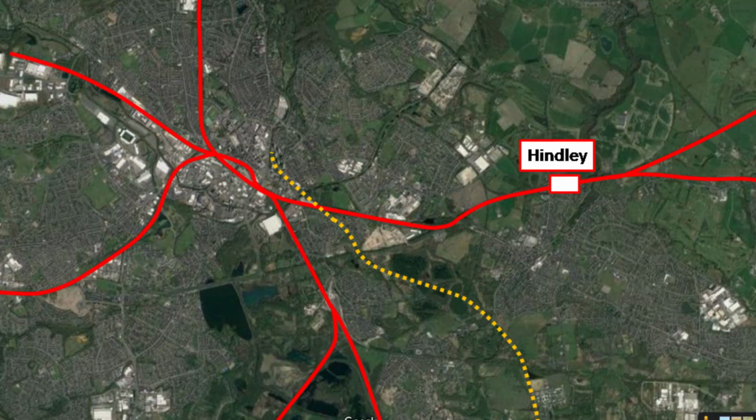Good afternoon. You find me at Hindley Railway Station, and today we are travelling on the line towards Bolton, which I mentioned in the previous video when I did the Wigan lines towards Hindley. And really, we're travelling on a line that only has one station in between today. So here's a map coming up now to explain a bit more.